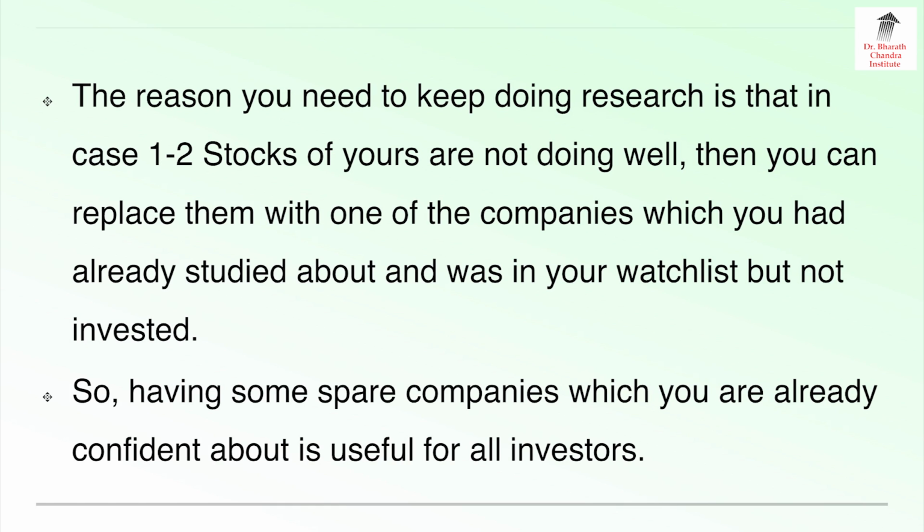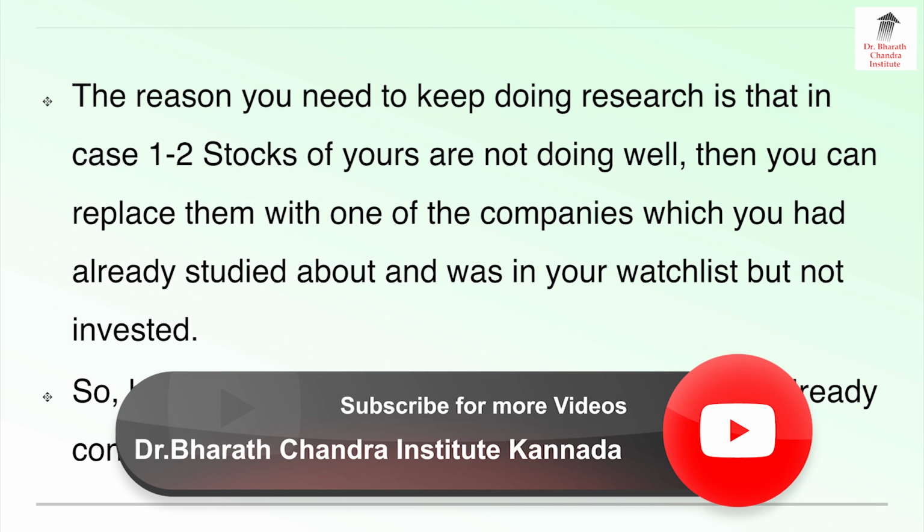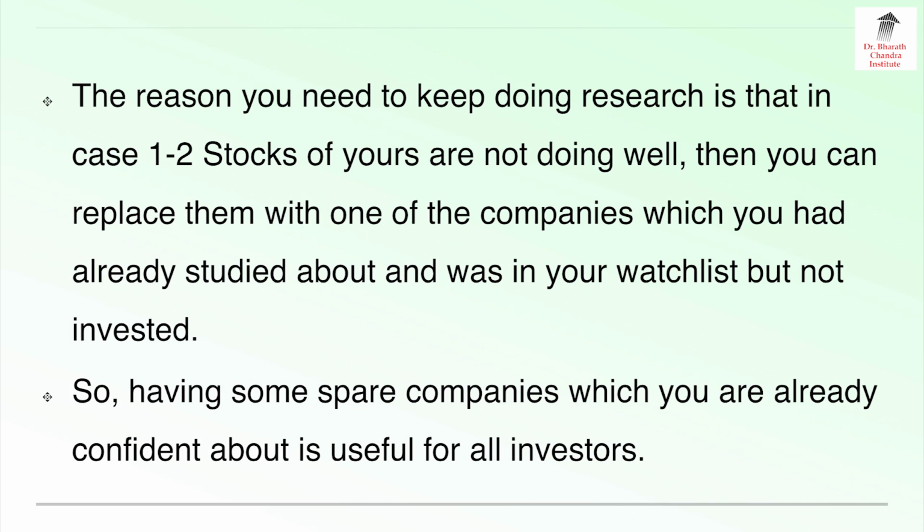The reason you need to keep doing research is that in case 1 to 2 stocks of yours are not doing well, then you can replace them with one of the companies which you had already studied about and was on your watch list but not invested. So having some spare companies which you are already confident about is useful for all investors.